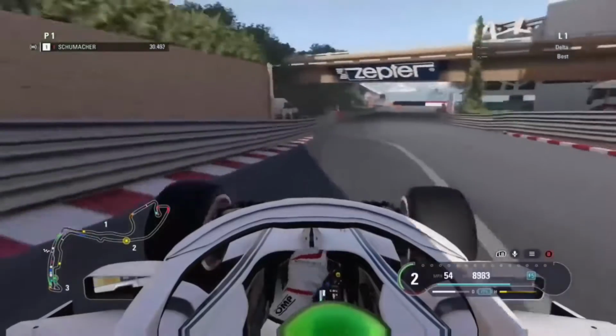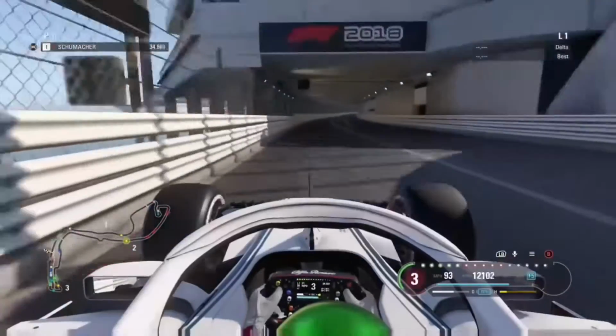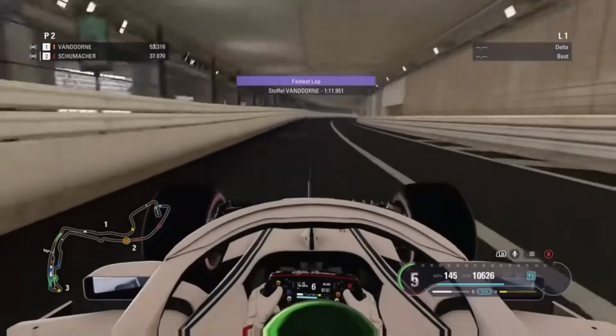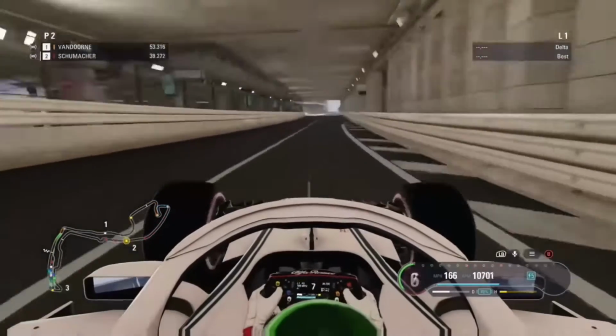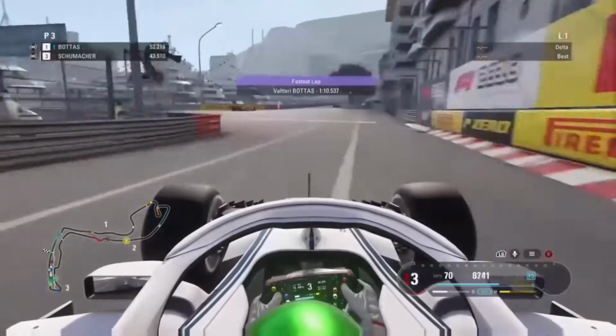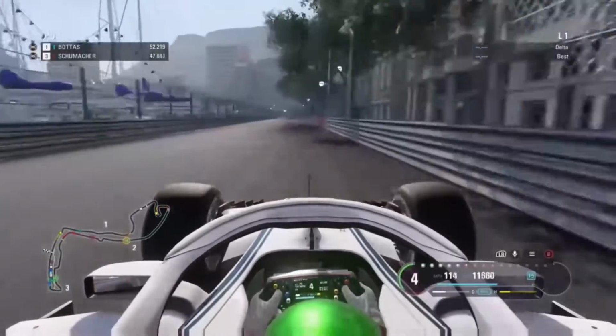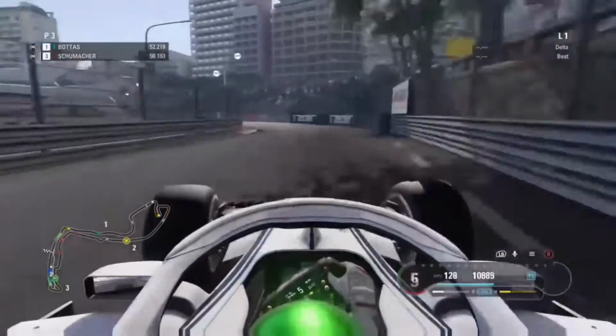Not the best lap, probably could have done a bit better, but I just wanted to get a lap in. Nicely coming through the tunnel now, up towards the chicane. Stoffel Vandoorne sets the first lap time, but that should be beaten quite easily by a lot of people, and Valtteri Bottas does go quicker. Coming off the back of a win in Spain and a win in Azerbaijan from our teammate, Sauber is looking quite good now.